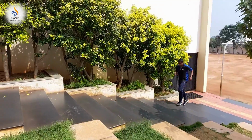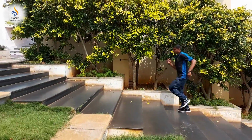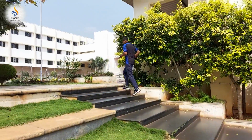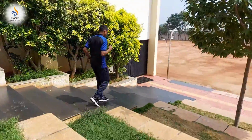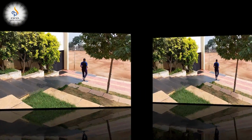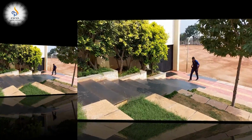We don't need extravagant gym equipment to get a good workout. We may not even need to leave our home. Let us fit in some quick exercise into our day by simply stepping onto our stairs.